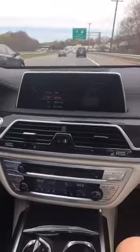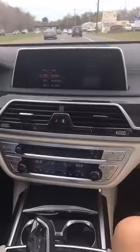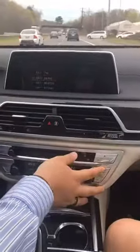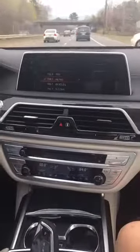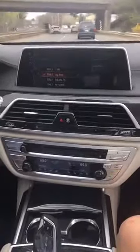And let's talk a little bit about the 7 Series in general, because I think that the 7 Series is a special type of BMW. I think it is a very special type of BMW. It's beautiful. So if you go for the pure hybrid versus just a typical 7 Series, are you kind of giving anything up with the car?